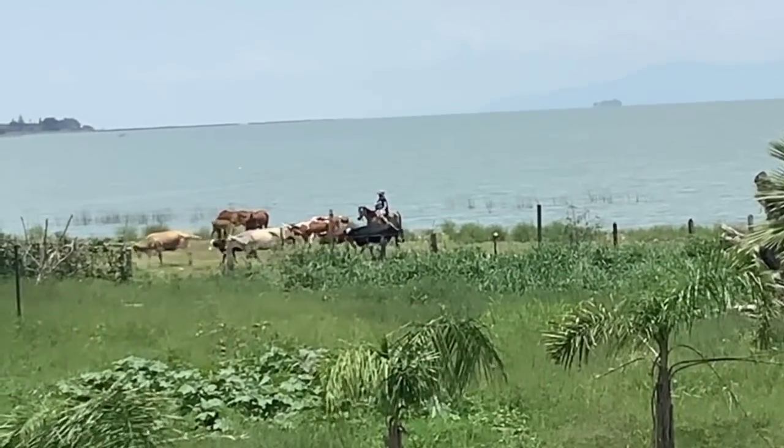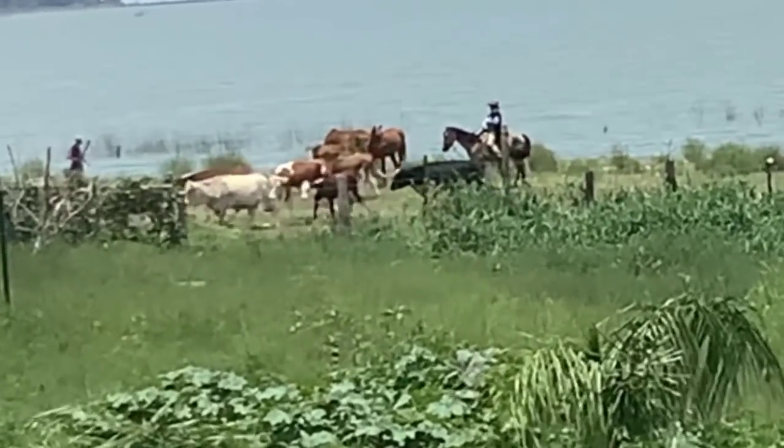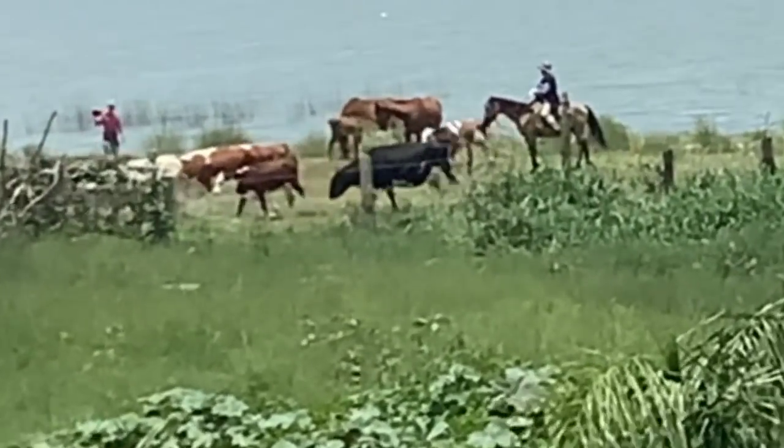And back home at my house, it seems like maybe they're filming an episode of Rawhide here as they're driving cattle.